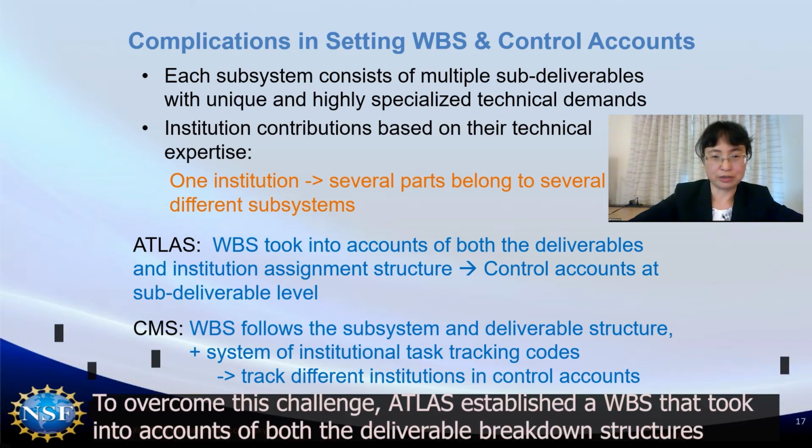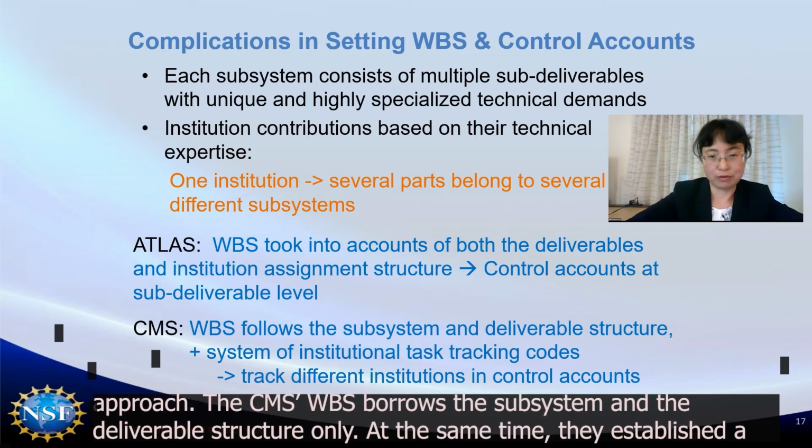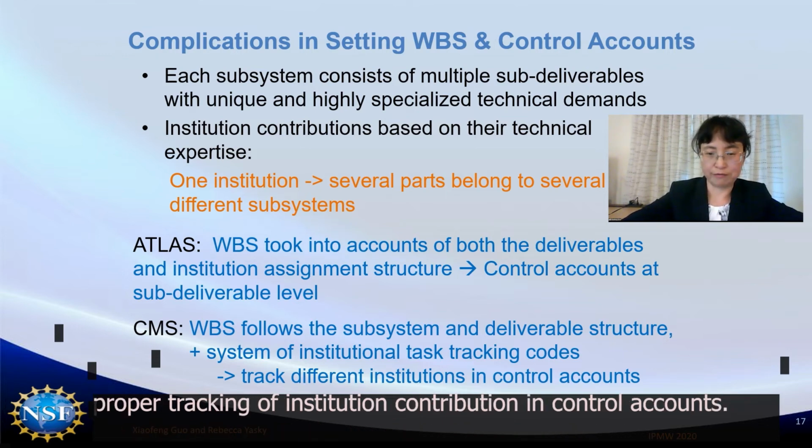To overcome this challenge, ATLAS established the WBS net, took into account both the deliverables breakdown structure and the institution assignment structure, and set the control accounts at sub-deliverable level. But CMS takes a different approach. The CMS WBS follows the subsystem and deliverable structure only. At the same time, they establish the system of institutional task tracking codes to accompany their WBS. In both cases, the projects are able to ensure proper tracking of institution contributions in control accounts.